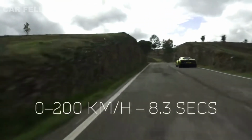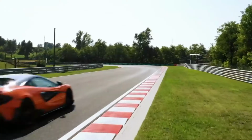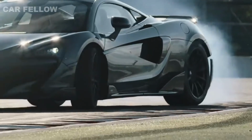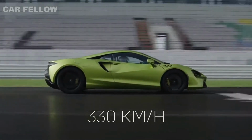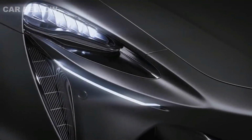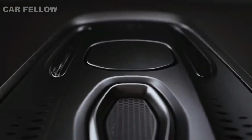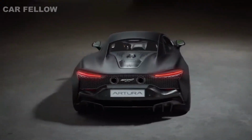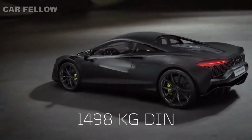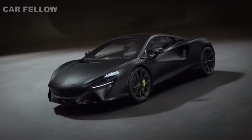0 to 200 kilometers an hour in just 8.3 seconds. That's just a tenth of a second off the performance of our hardcore 600LT model, and it doesn't stop accelerating until it hits 330 kilometers per hour. I mentioned earlier that our mission with Artura was to add the benefits of a high-performance hybrid powertrain, but without the weight penalty you'd normally expect with this type of technology. Well, I'm really pleased to say it's a mission we've absolutely delivered on, with Artura weighing just 1498 kilos DIN and just 1395 kilos dry.